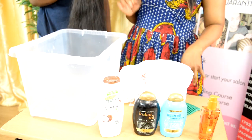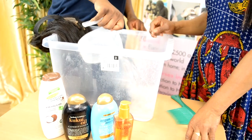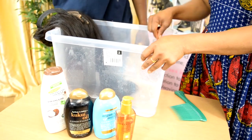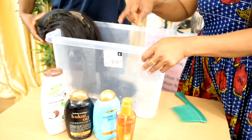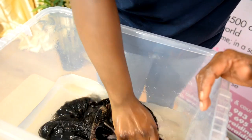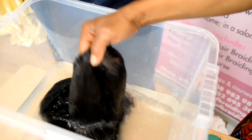Here you go. Okay, so we're adding some cold water into the warm water that we poured in there. We just want it to be a bit lukewarm. Oh, it's still a bit hot. Okay, so we've got the wig in the warm water now, and then we're just swirling it around to completely soak the wig.